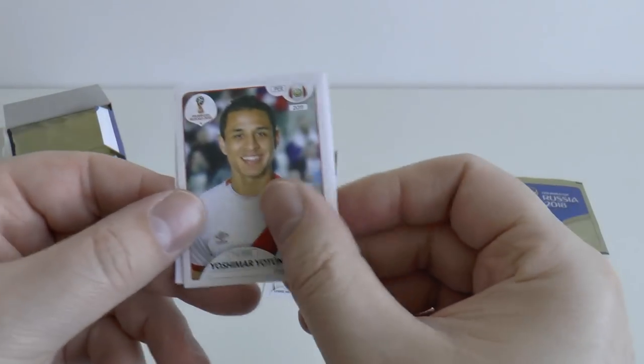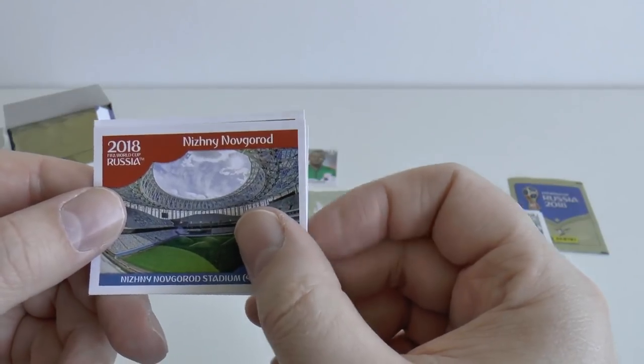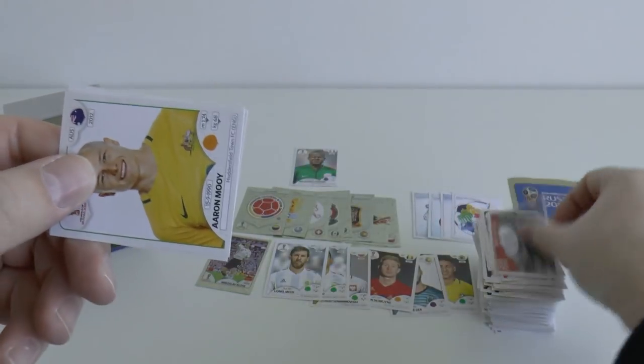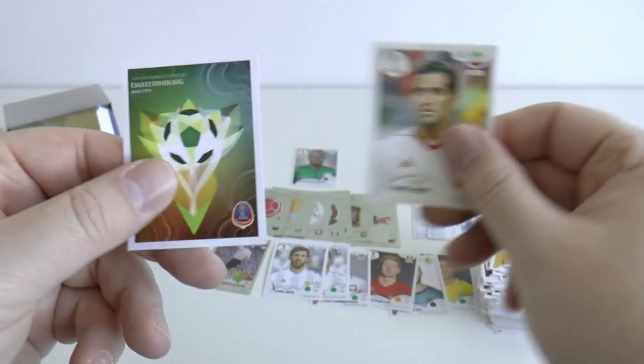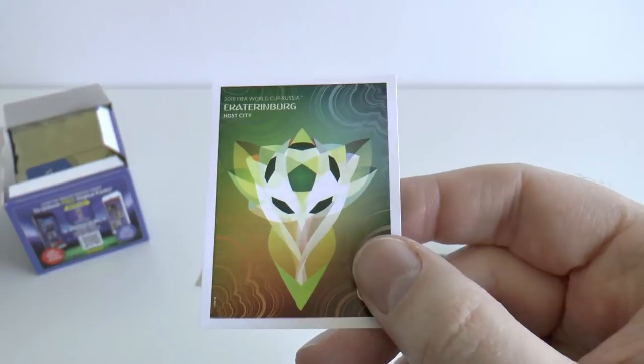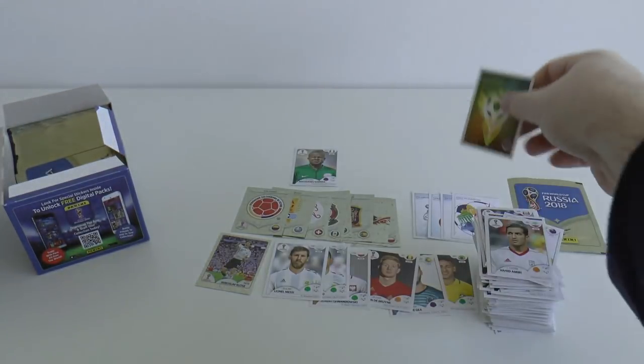This time it's Yotun, followed by Nizhny Novgorod Stadium. Aaron Moy, Huddersfield and Australia, of course. Amory. And another poster, this time from Ekaterinburg. That's cool.